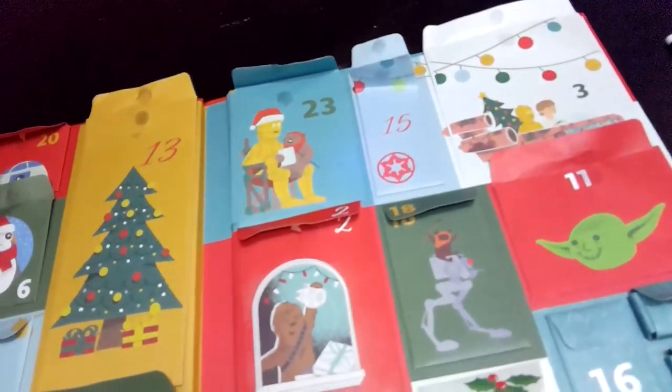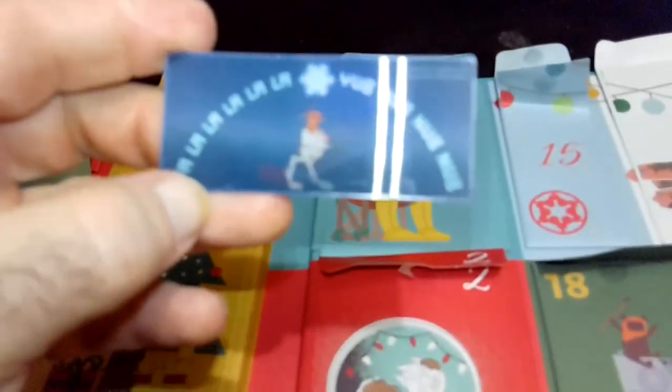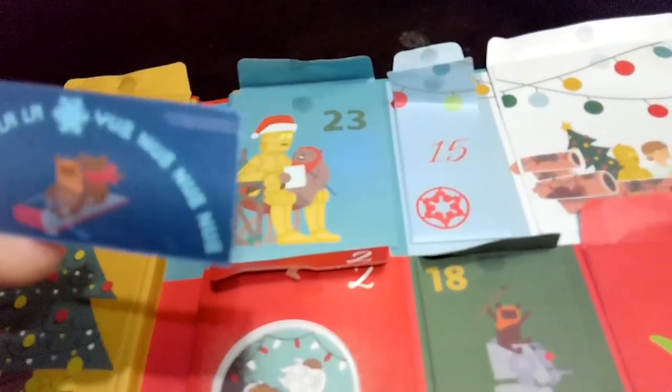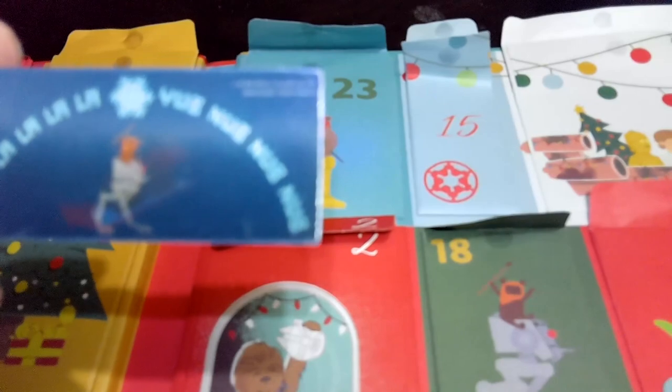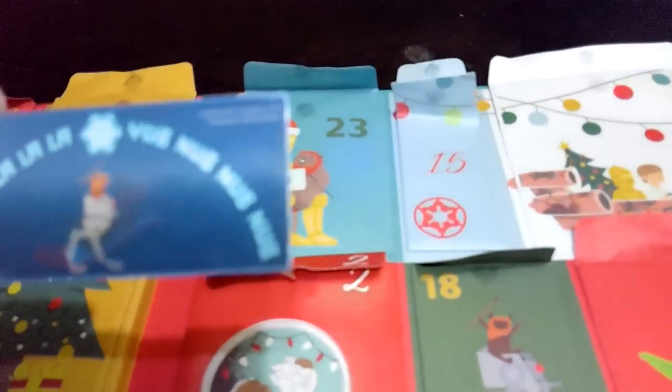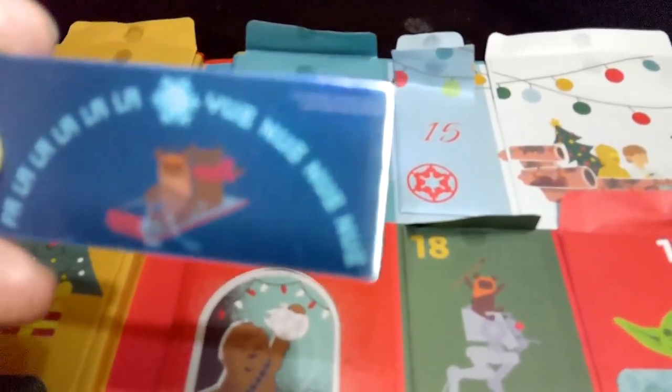Number 16. Right here. Here's number 16. Oh man, these are tough to get out. I gotta rip it. All right, what do we got here? I have no idea. It says follow. Oh, the picture changes when you turn it. So it's fa la la la la. So it's an Ewok one. One on a sled and one riding an AT-ST. That's funny.